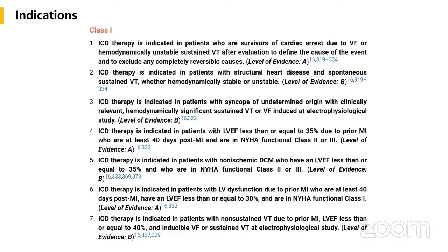ICD is indicated in patients with non-ischemic dilated cardiomyopathy who have a left ventricular ejection fraction less than or equal to 35% and who are in NYHA classification class 2 or 3. It's also indicated in patients with left ventricular dysfunction due to prior MI who are at least 40 days post-MI, who have a left ventricular ejection fraction less than or equal to 30%, and are in NYHA class 1. Finally, it's indicated as a class 1 in patients with non-sustained VT due to prior MI, left ventricular ejection fraction less than or equal to 40%, and inducible ventricular fibrillation or sustained VT at electrophysiological study.